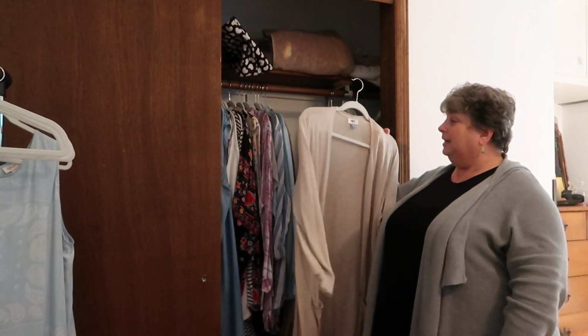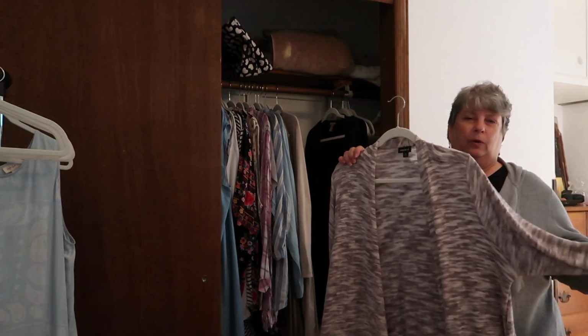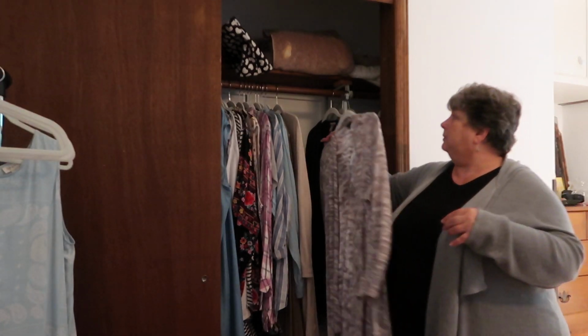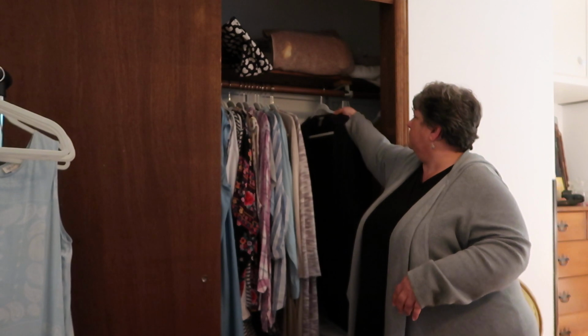This definitely stays. This is a 4-season item. This also lightweight gray. Wear it over white or blue jeans or black jeans in the winter over a white tee. That stays. It's a little heavier for summer, so it's sort of a 3-season item.